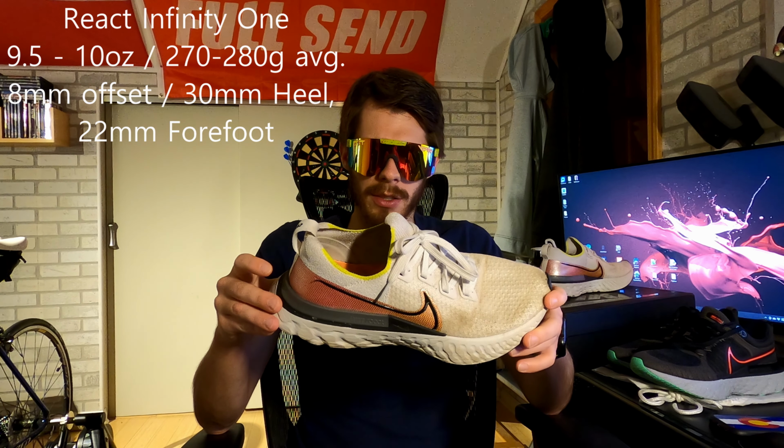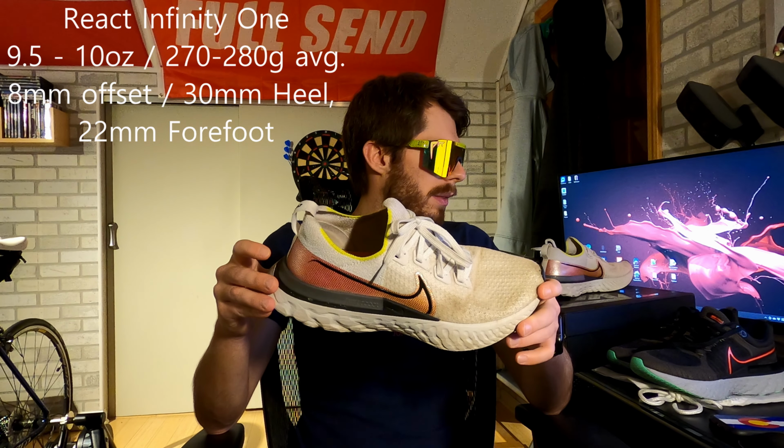Let's see, what else? Are we missing anything else about this? I don't think so. Let's talk about specs overall. We will start with the bottoms and work our way to the top. Of course, the insole and the rubber is React foam all the way across, which in the Nike sense, at least in my experience with it, React has always been a little bit more dense, a little bit heavier as a foam, and it's supposed to provide a lot more cushion and give you a more durable ride as you're going along with it.